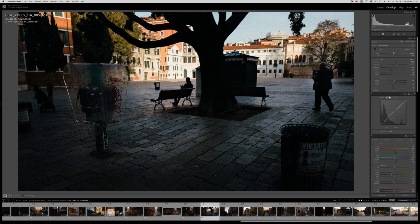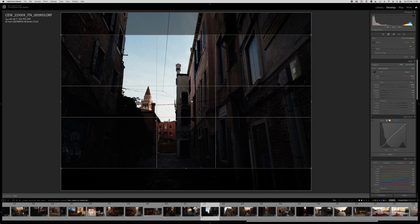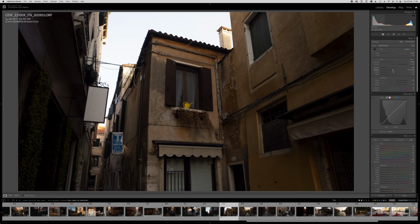I think a bit of warmth. I do like the warmth on the tiles on the floor. So there we go. Nice. Jumping in, classic, here we go. If I go to my crop tool, you can see my composition, putting this in the bottom left and having everything else guide the eye that way. I think we could maybe bring out the exposure a bit, or maybe a bit of the shadows. Looks great. And we continue.